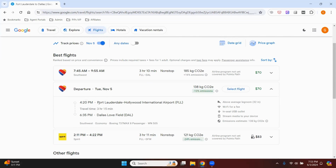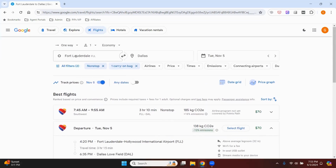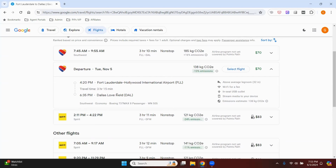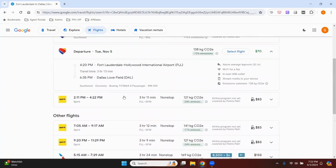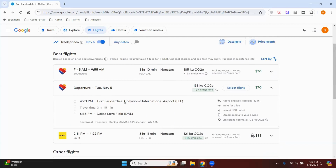And I do want to point out here that it's showing the airport is Fort Lauderdale. We originally just chose Fort Lauderdale as the city, not a specific airport. But for the filters that we chose, it's giving us Fort Lauderdale. And then we're flying into Dallas Love Field. A lot of people think for Dallas, it's DFW, but actually Dallas Love Field is a very convenient airport. And Southwest is the only one on this list that has a direct flight to that airport. All of the other ones are showing DFW.